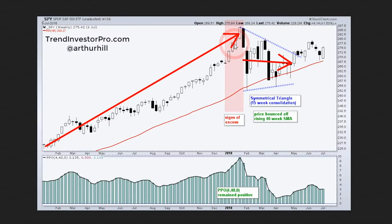And we could be in for a multi-week corrective period now where prices either move sideways or down. We'll look at that in a minute here. But this was a 15-week choppy consolidation, and then you got the breakout, and then you had the successful test of the rising 40-week moving average, and we moved on to new highs into October. So that is how 2018 unfolded.